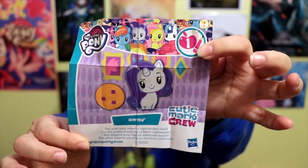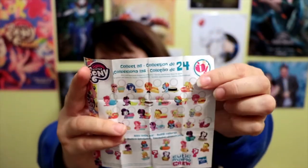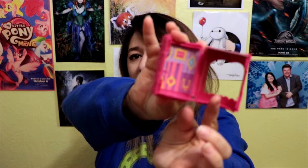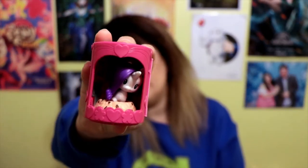And so the little papers are definitely bigger, and then on the back it has the whole collection for the cafeteria cuties. And see how it has that little base right there? You can put Rarity in there like this. Close it, and then house them in like that. I know I didn't do a very good job, but a lot of them just keep popping open.